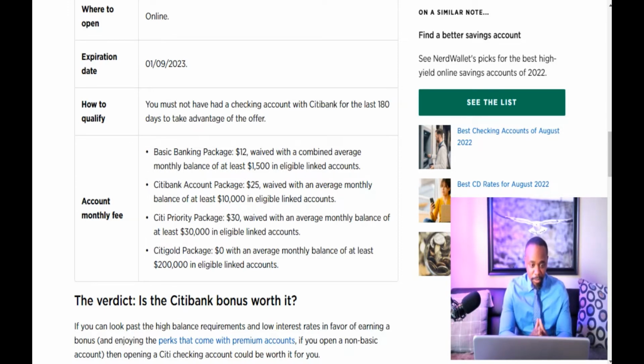Also, if you're going with the basic banking package, there's a $12 a month fee, which can be waived with a combined average monthly balance of at least $1,500 in eligible linked accounts. Also, the Citibank account package is a $25 a month fee, but it can be waived with an average monthly balance of at least $10,000 in eligible linked accounts.